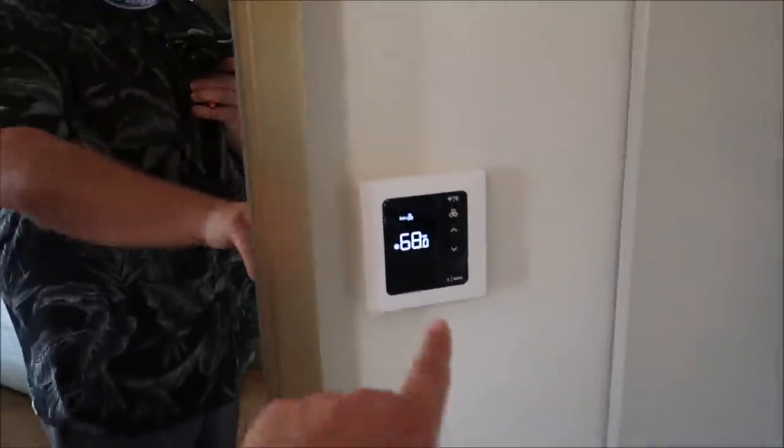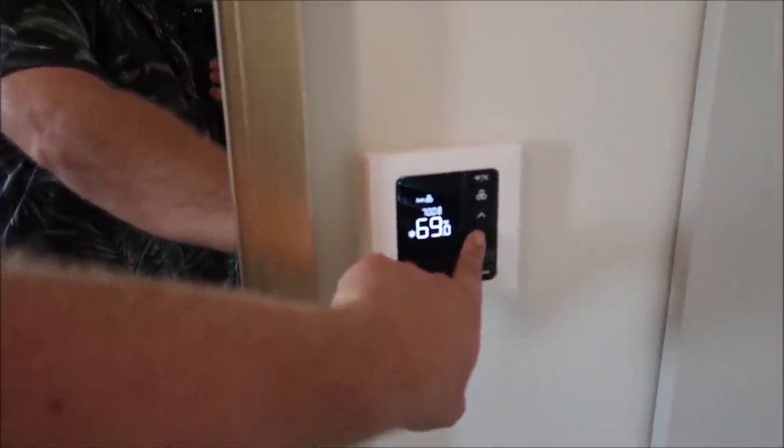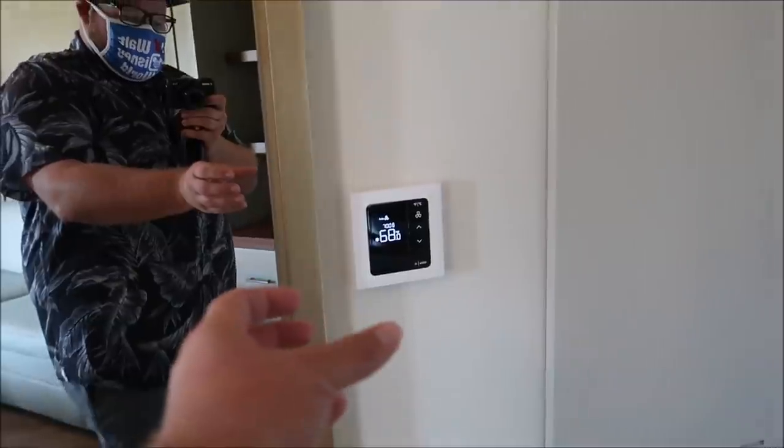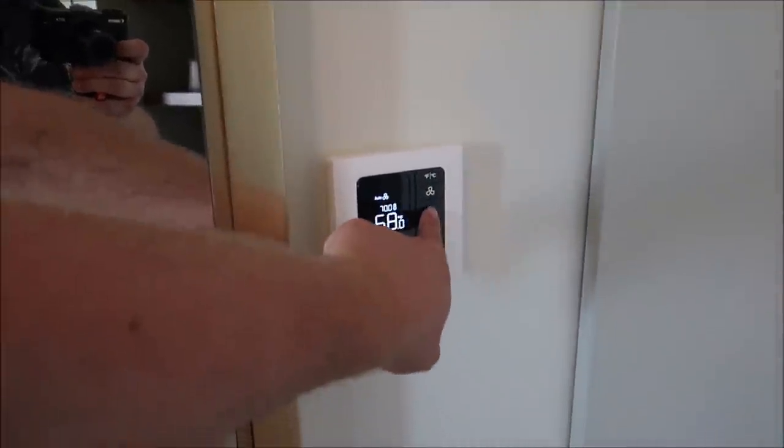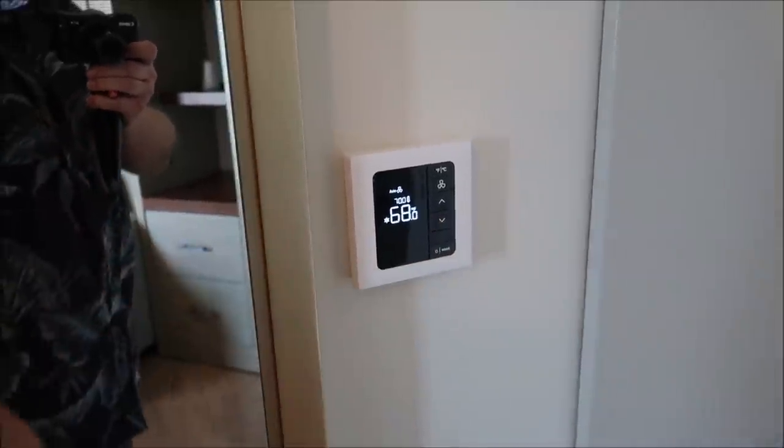I also like the updated thermostat in here. That is really nice. You know, some of the other resorts actually still have the dial on them, but this one is fancy. Nice and cool, nice and cool. That's the way we like it.